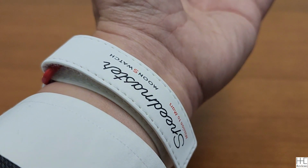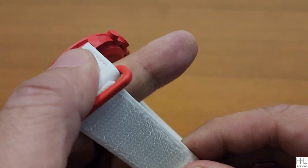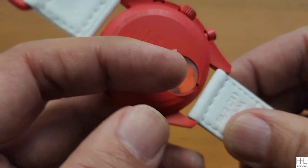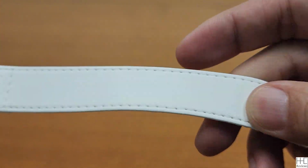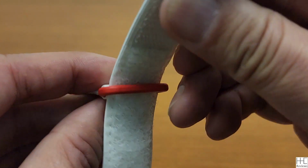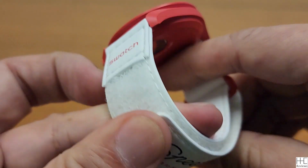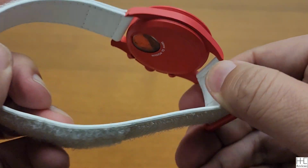That's the thing. I think it's a little bit of a knock. I think the strap is made of vinyl, I believe, PVC. It's basically a synthetic polymer plastic material. Here it says Omega. But maybe because this one's relatively new, it feels kind of stiff. When I was wearing it earlier, just for a little testing, after a while it didn't feel super comfortable. Obviously, it uses Velcro to lock it. Oh, so on this side, it says Speedmaster, Mission to Mars, MoonSwatch. So if you can upgrade the strap to something a little bit more comfortable, I think it will make the wearability a little bit better, because right now it didn't feel super comfortable.